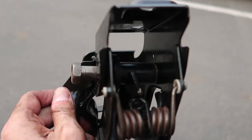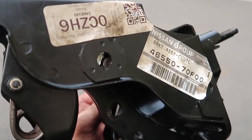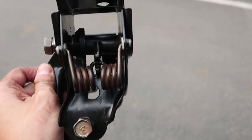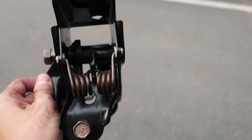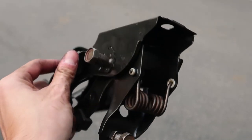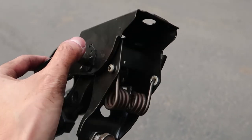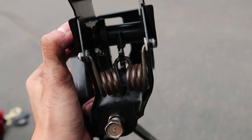With the bolt in, you're going to leverage it while the spring is in place, and eventually you'll get the bolt there. And then from here on, you're going to try to get that bolt straight through. If you're to do it with the pedal all the way installed and then try to put the spring on, you're going to have a lot of difficulty, and I don't see a practical way of doing it. So this is my best way. I'm gonna continue doing it and hopefully I can get it on.